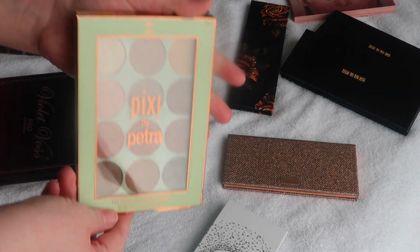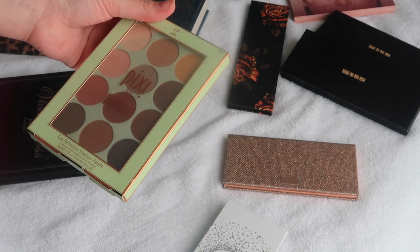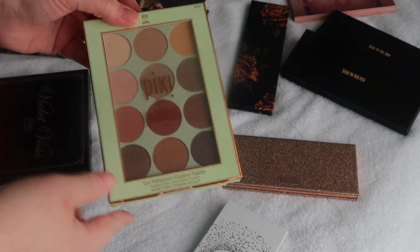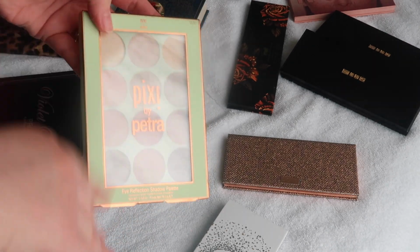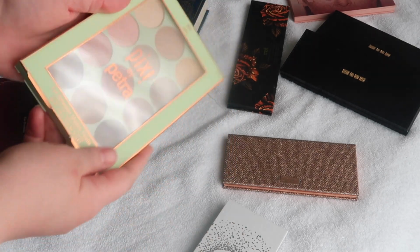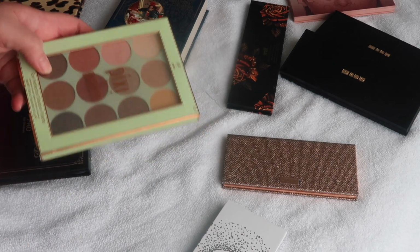So I also have this Pixie palette that I received in PR, and I do think it's really beautiful, but I don't like that it doesn't have any mattes and that it's an all shimmer palette. That kind of turns me off from wanting to use it, but I do like the quality of Pixie eyeshadows. But since this is new and still in the packaging, I'm just going to pass this along to a new home, so that's the second declutter.